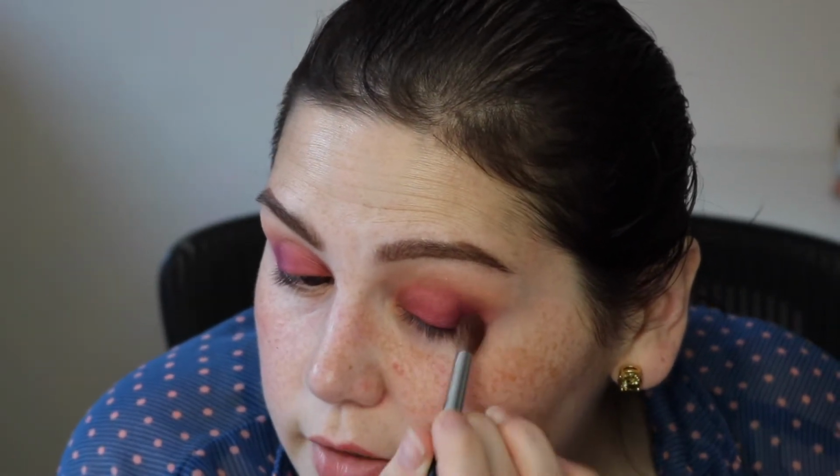So it's a little patchy over here on this outer corner, and it could be because of my moisturizer, but I don't think so. But I still like this. I like it. Okay, I'm gonna do the fun shimmer color as a pop. So which one do I want to do? Do I want to do Sugar High or Tonic?